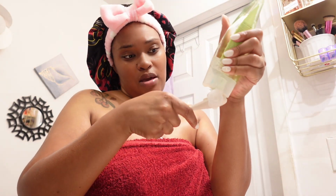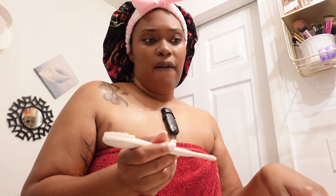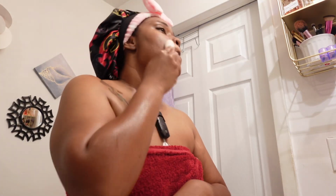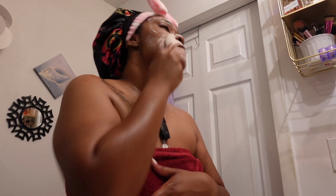So I'm going to go in with my cleanser on top of this little brush thing. I think I got this brush from Five Below. Don't look like I got enough on here, but you want to make sure it is evenly distributed all across your face. Okay. And I go in a circular motion.